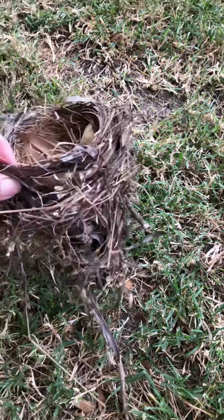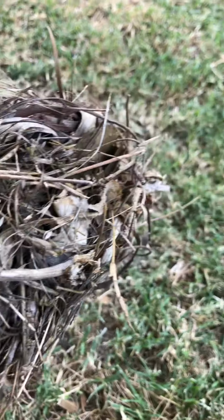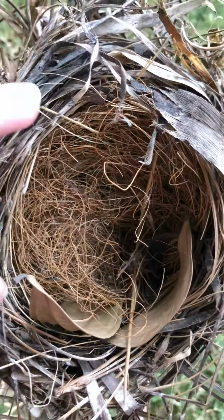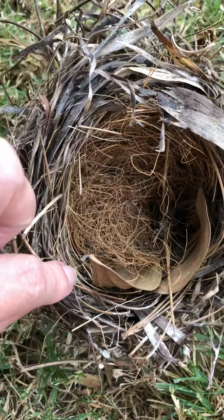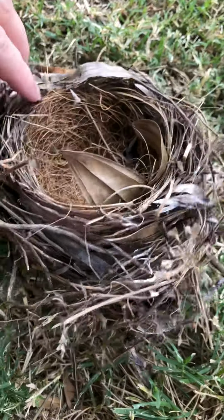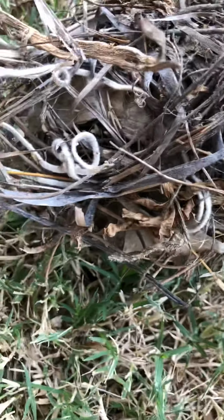But this one, you can see there's all sorts of really neat sticks and twigs and leaves and different kinds of things. The inside there is actually a little bit softer, and it looks like some of the strings from our welcome mat. I saw upside down here, there's this string and cord.